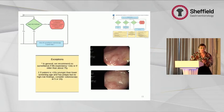Now let's go to the exceptions, and what do we do with patients when they don't have any high-risk findings. The guidelines say that if you don't have any high-risk findings, and we will go to the definition of what it means in a couple of slides down, you shouldn't engage the patients in surveillance colonoscopy and encourage them to participate in the bowel cancer screening program, back again just sending the stool samples for FIT testing. However, there are exceptions.